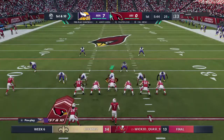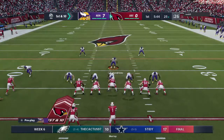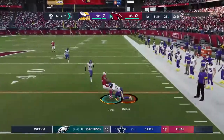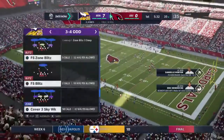Murray and the Cardinals with a 1st and 10 at their own 25-yard line. He'll throw from the gun. Caught on the right side by Jones. It'll be a pickup of 10 yards. And that'll make it 2nd and a foot or so.